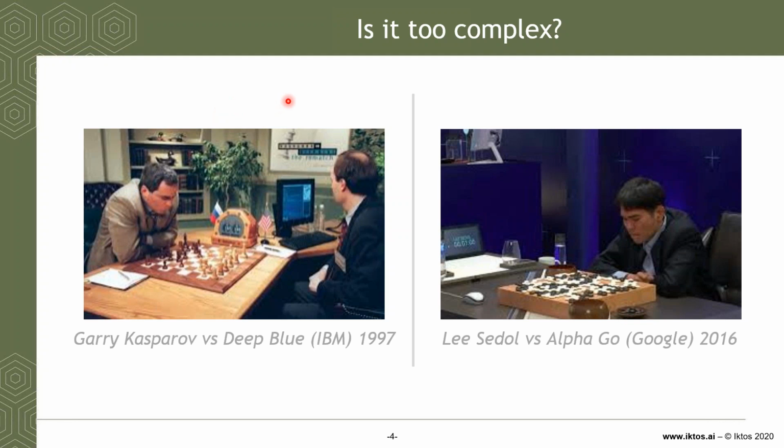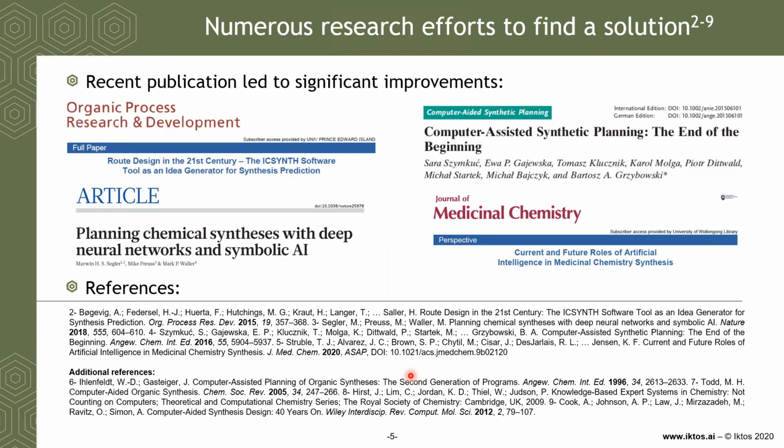Scientists have this question also for chess or for AlphaGo, and in both fields, AI and machine learning have been proven to be as good as human, even better. So we try to achieve such results in retrosynthesis. We are not the only company working in that field. There are other research groups. Many scientists have worked in that field for many years.